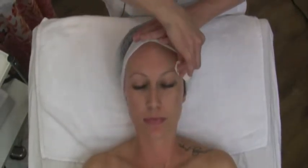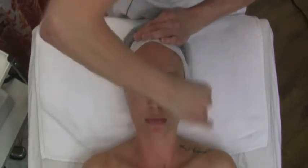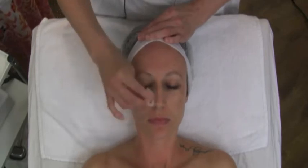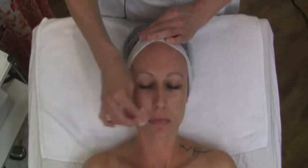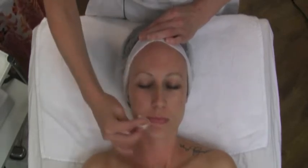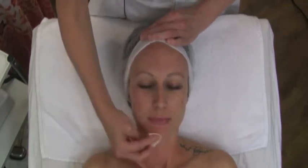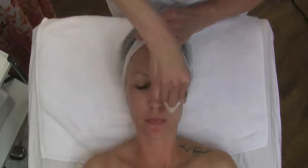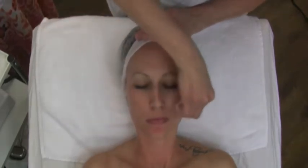A caution here would be to just not get your gauze too moist or too wet. You don't want to have any of this solution dripping. It is a strong toner solution, so you want to watch that. We lovingly call it fire in a bottle, and it is that. This will really pinken up the skin.